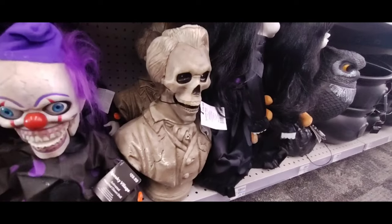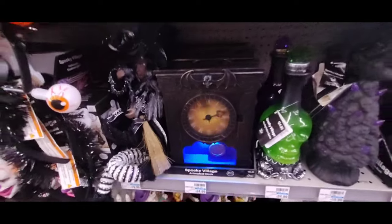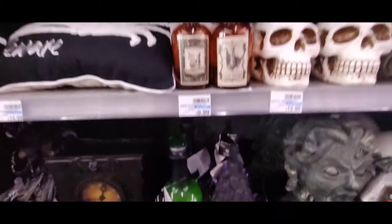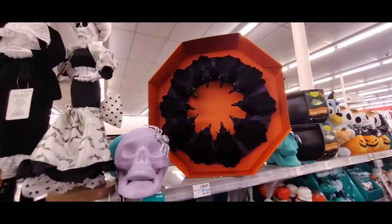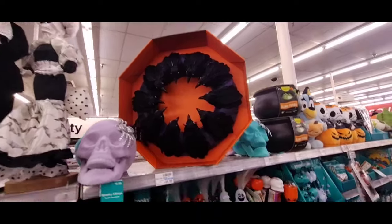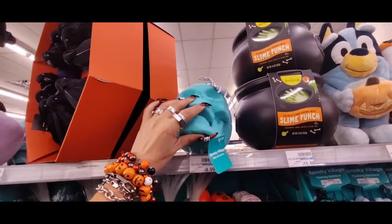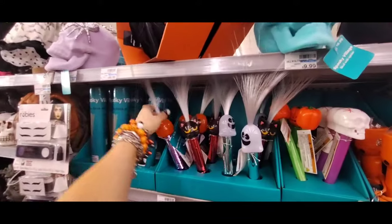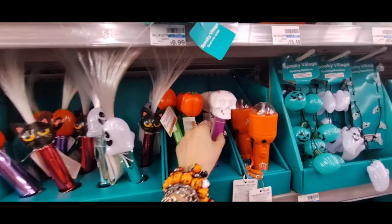They have this guy for $39.99. They have a lot of stuff. Alright, they also have the Spooky Village animated clock. $24.99. Ooh, I like that. $24.99. That's cool. And they have these, which light up. $9.99. And then we also have this wreath for $44.99. And then we also have this one for, let me see how much this guy is, $9.99. And they also have that one for $9.99 too. And then they also have these that light up for $5.99. That's cool. The flashlight, $9.99, $5.99.